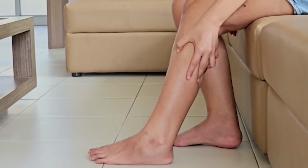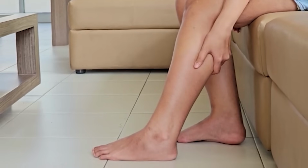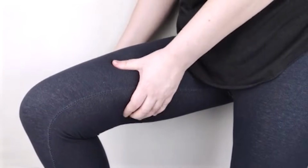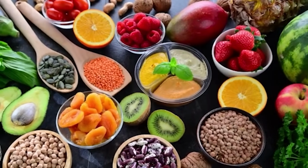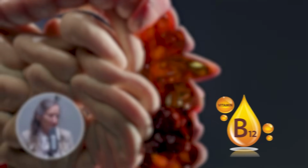It's no coincidence that one of the most common signs of B12 deficiency is a sensation of heavy, fatigued legs, often paired with numbness or tingling. The problem is that vitamin B12 deficiency is surprisingly common in older adults. Unlike other vitamins that can be stored in fat or absorbed from a variety of foods, B12 absorption relies heavily on digestive health.